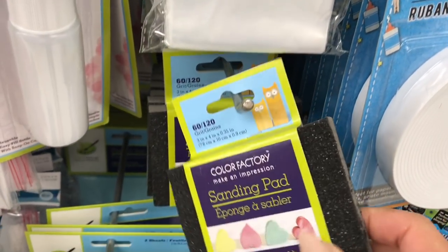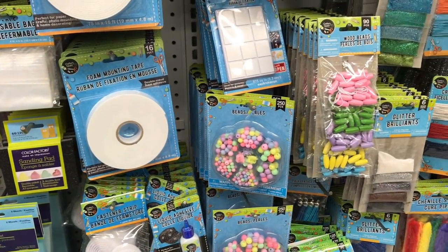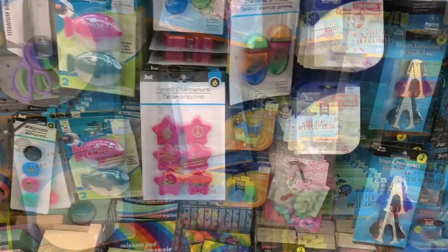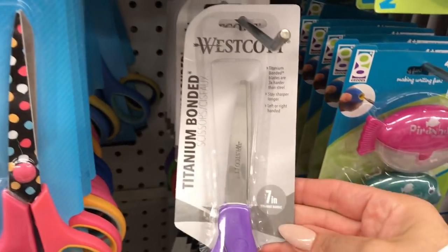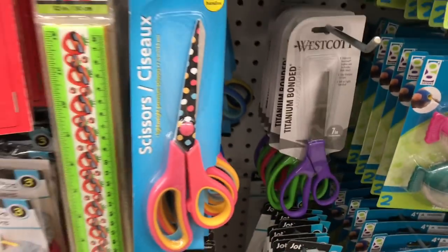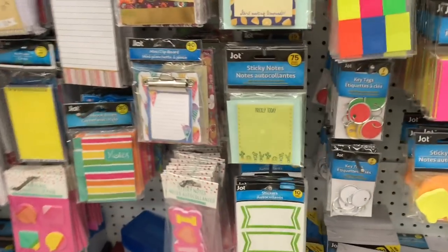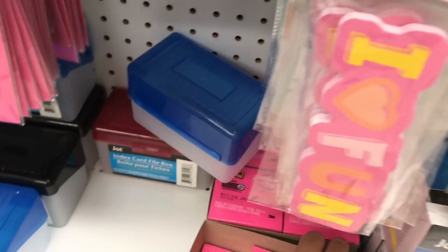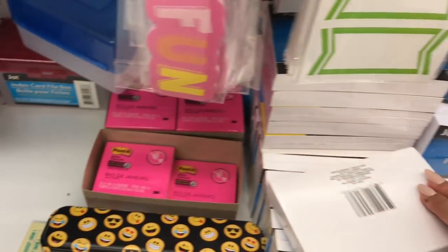These are new. We used to have a different sanding block, so these look different. I love these scissors. I have a couple of them in the house. They do work very well. They're Westcott as well, which is a great brand for scissors. These are nice and cheerful, very bright neon colors.